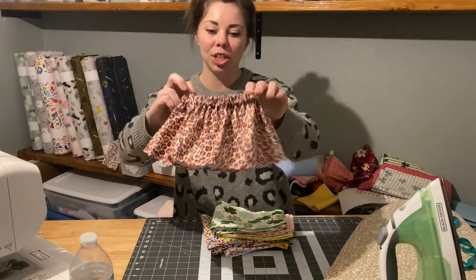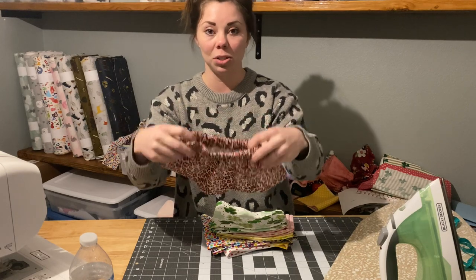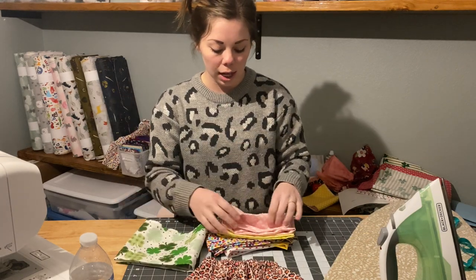How cute is this cheetah print? I cannot wait to make the matching onesie that goes with this. It's going to be so cute. I'm so excited to add these outfit options to my shop. So I have the waistbands done for all of these little skirts.